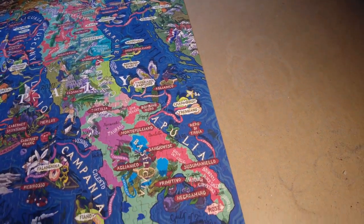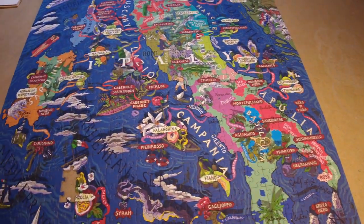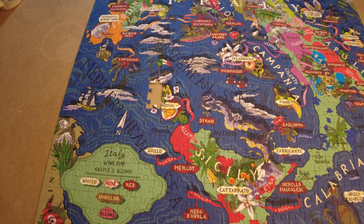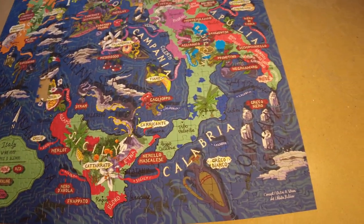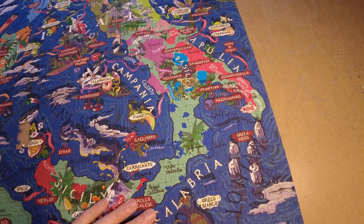Who knew that there were so many different types and flavors and things to do with wine? My goodness. I gotta say, as a person who does not drink wine, this puzzle was still so much fun to put together.